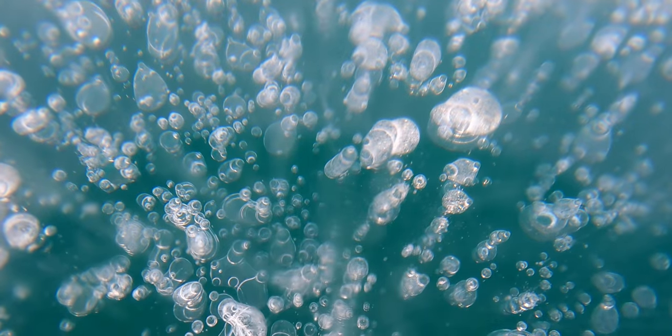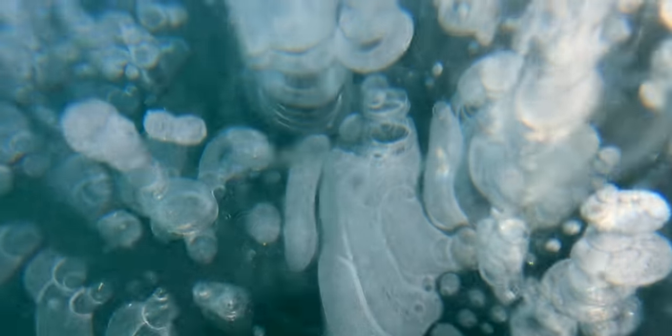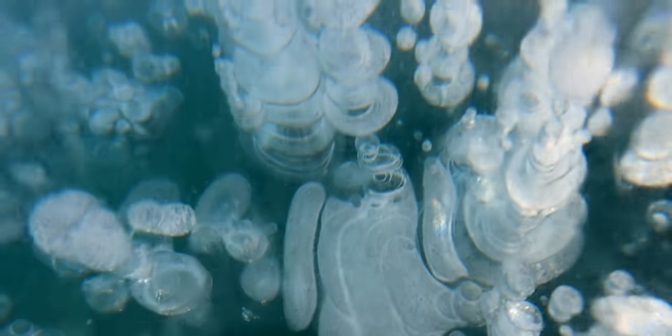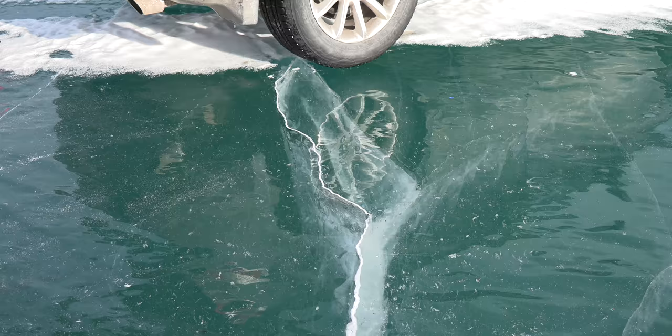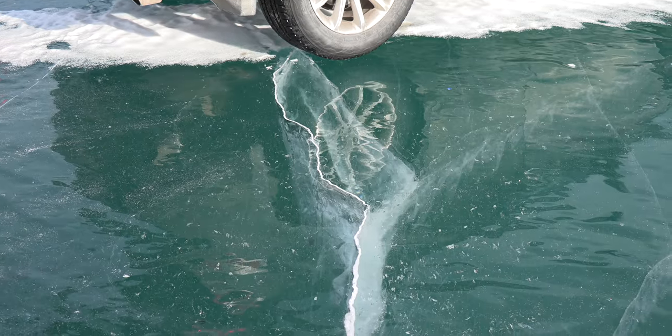So this is really wild. There's all these methane air pockets that have frozen in here. But the ice is 3 feet thick, and it's perfectly safe, but there's all these cracks and bubbles, and it's just spooky to drive on it because it's so clear. The ice is so clear, you can see through. Spooky, that's all I can say.